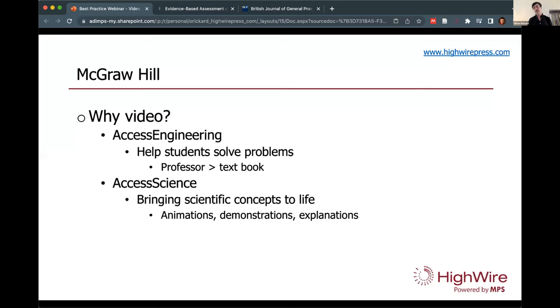Access Science is slightly different. The point here is about bringing those scientific concepts to life: animations, demonstrations, explanations, all these things, so that people can get a sense of what the science is about.